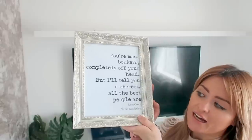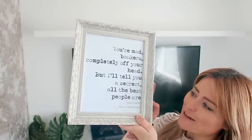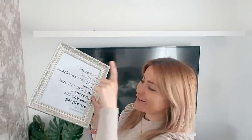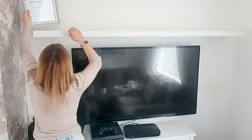This actually is something that I got off eBay and has a spelling mistake. Let me know if you notice what the spelling mistake is. It took me ages to notice and I didn't even know when I bought it, and then a friend pointed it out and now it's all I can see. And I haven't replaced it yet, which I should do. But I love this quote, just reminds me of Peter. I'm gonna put it back up on the shelf because it can just stay up there. No one's gonna notice the spelling mistake from up here.